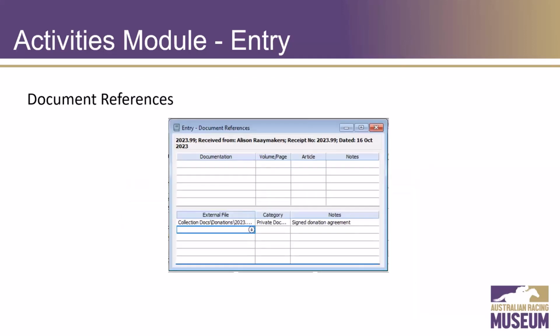The one that's been fantastic for us, particularly in this era of working from home with COVID, and we have collection stores spread across 3 different locations, is to be able to start to record our documentation into the document references. So putting them in as private documents so they won't ever get published, but to be able to scan and make our documentation accessible wherever we're working has been such a win for us.